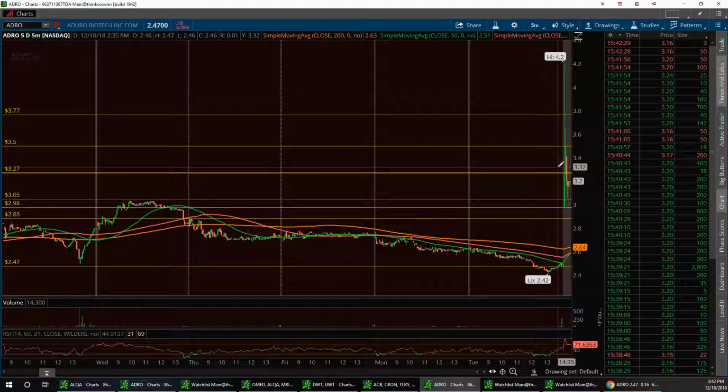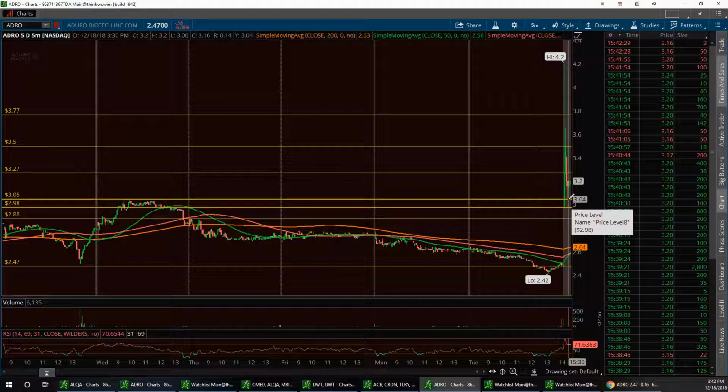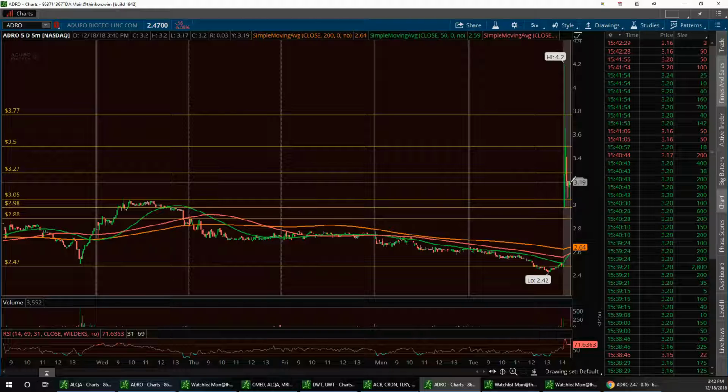So now we pulled back, we hit that support at 3.05, and we're at 3.20. I'm going to keep this thing on watch first thing in the morning, pre-market. And if I can get it below 3, I'm in it for a scalp. If not, I'll just wait till I see the right time for entry. So that's ADRO. Put that on the top of your list for tomorrow morning, even pre-market.